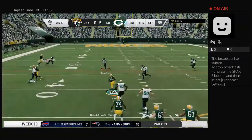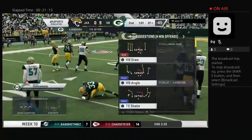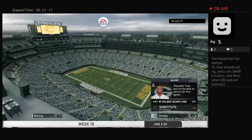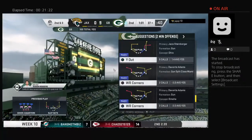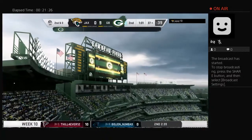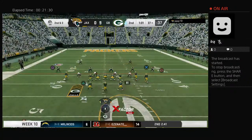Throwing on first down is Rodgers. Complete to Jones. Call it a pickup of 7, and it's a second down. I know most of the time when the ball's in the air, you're thinking wide receiver, tight end, but running backs can be a big part of any passing offense nowadays. Able to get 7 on that first down pass play.